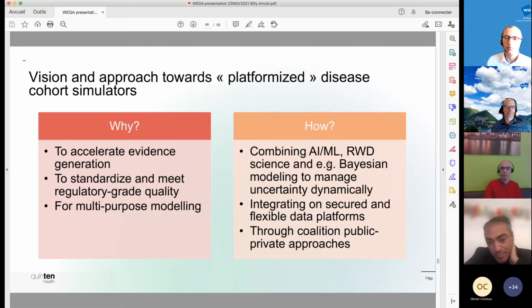Now, how to do this? Again, as I was illustrating, combining different techniques, so AI and machine learning to characterize the patterns, to characterize the heterogeneity sources, and to quantify them, using real-world data science to capture the specificities of real-world data and to allow the combination of them with RCT trial data, and use the state-of-the-art integrative analytics and modeling, such as Bayesian inference, that could manage efficiently the uncertainty dynamically, so with minimal effort to update a model once you have a new data source coming in.